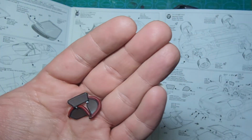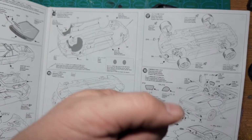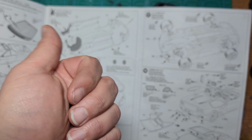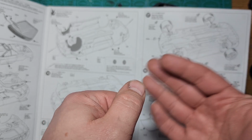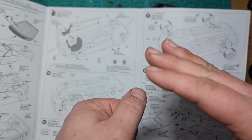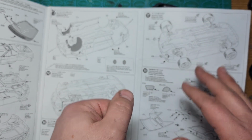The window masks that come with this kit are okay. The windshield mask is not accurate at all. It does not match the real car, and it doesn't match the lines that they have on the windshield. So I got it in place, and then I filled in some of their holes, because they've got an indent that isn't on the real car, and it's not on that glass. It doesn't match up with their lines, but it gets you close enough.